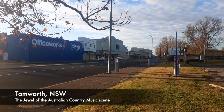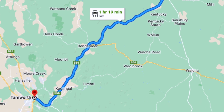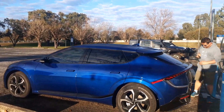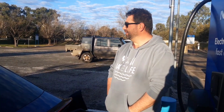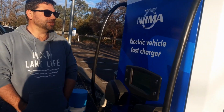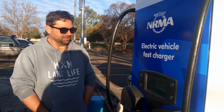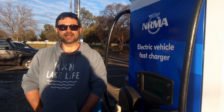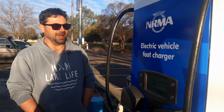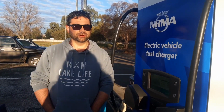Downtown Tamworth. Yeah, now we're charging up for our next leg. We came to the free NRMA charger here on the edge of town. It's a fairly slow, only a 40 kilowatt charger, but within easy walking distance of several cafes and the main street downtown, so at least there's stuff to do.